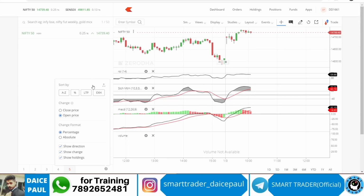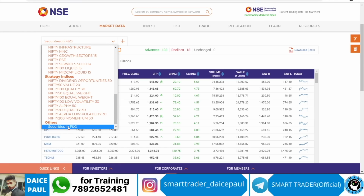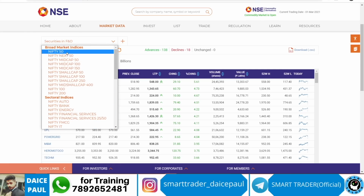So slowly the market is bullish, but not continuing. A bit of profit booking is going on. Maybe it will continue, so the top stocks for the day may get advantage. Now looking at the top stocks, I have filtered either securities in FNO, or you can give Nifty 50.